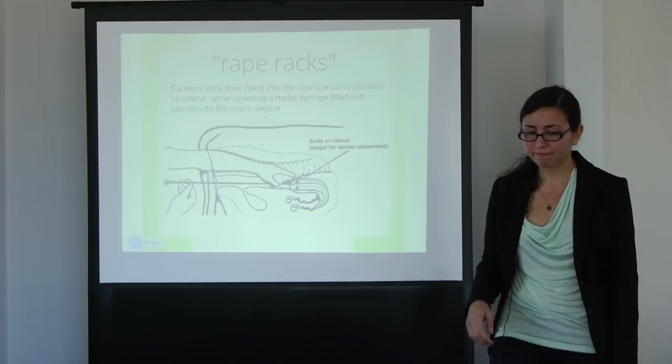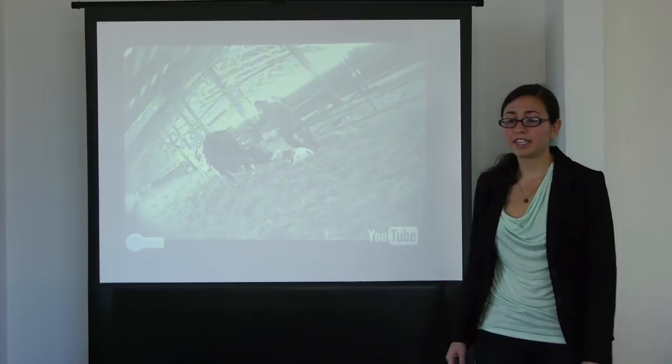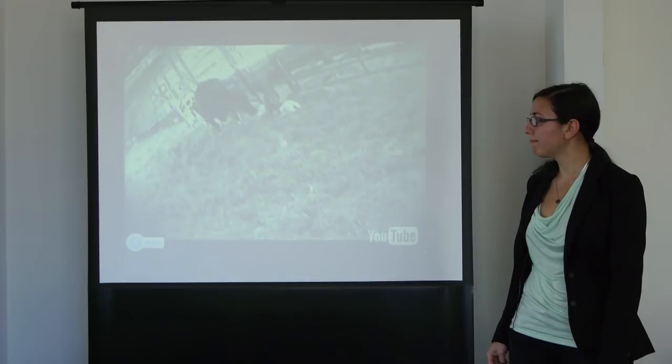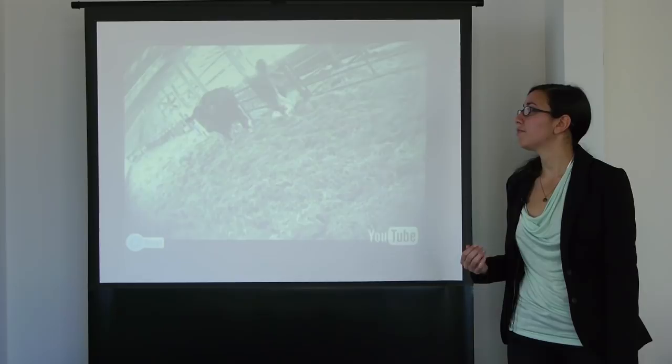As soon as Sadie's calf was born, it was taken away from her, just a day after it was born, when it was just a day old. So this is an undercover investigation of similarly a calf being taken away from its mother just hours after it was born. And it's loading, but we'll see it in a minute. The reason that this is done is because if we allowed the calves to drink their mother's milk, there wouldn't be as much to sell to humans for profit.